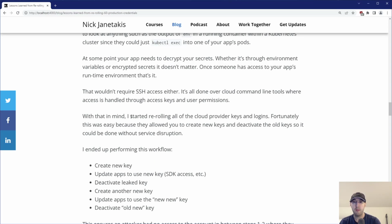But with that in mind, I started re-rolling all of the cloud provider keys and logins because there's also web console access as well. Fortunately, this is pretty easy because they allow you to create new keys and deactivate the old keys. So it could be done without a service disruption.